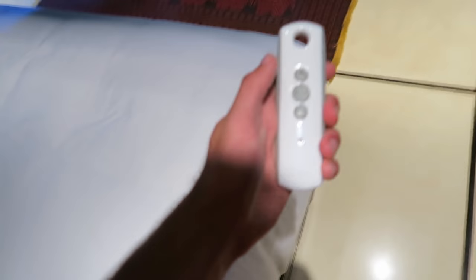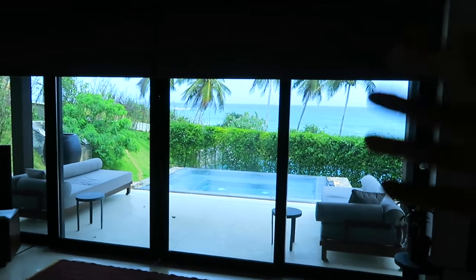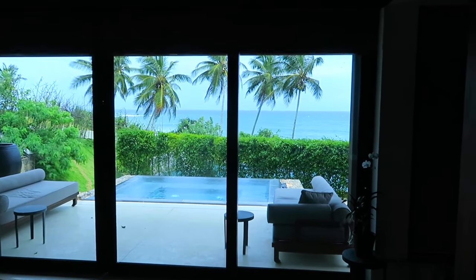So I almost forgot to show you guys my favorite part. You just get this remote here, and how sick is that? Sits right here, and I wake up, and I mean, it takes a year, but when it finally goes all the way up, I mean, it's just an amazing presentation of the view.